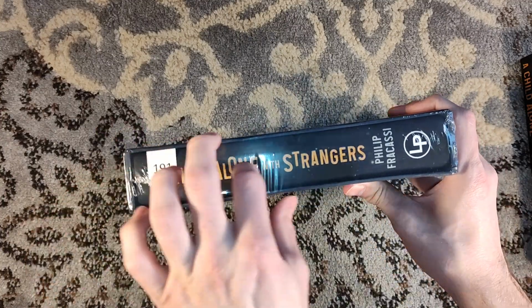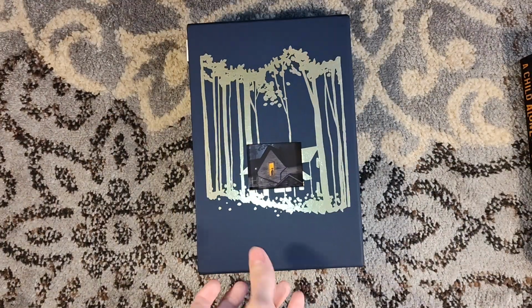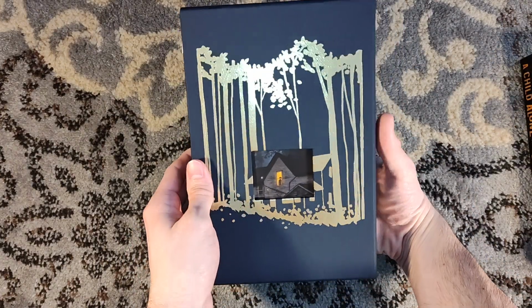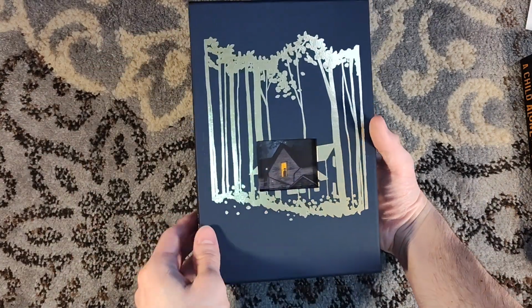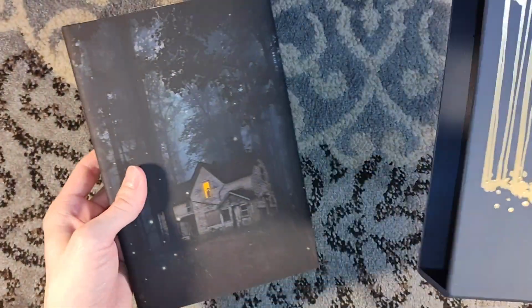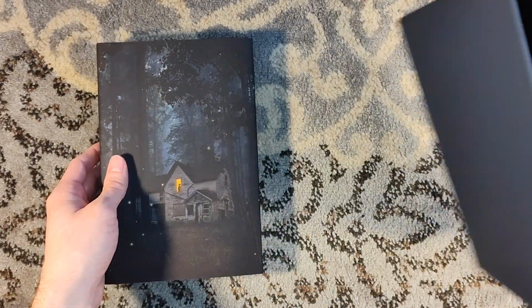Anyways, numbered edition. This is number 191 to match many of my other Lividian titles. Super sold out. Lividian has come to specialize in these lovely die-cut slipcases, which are really cool. They feature, obviously, the artwork kind of peeking through there. Child Alone with Strangers, Francois Vaillancourt's gorgeous artwork. I'll put the slipcase on the side for now. It's a very nicely constructed slipcase. You know, can't complain there.